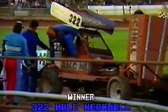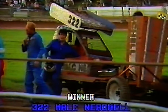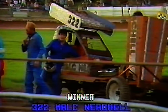In the meantime, a driver involved in that pile-up is getting attended to by the medical team and the fire team. 317, I think you'll find, that is Nigel Hardy. Nigel from Huddersfield, I think, if my memory serves me right. So, Malcolm Nigel picks up the win in the consolation after originally being given 3rd place in Heat 2, was discovered to be a lap down, had to go out in the consolation and won it.